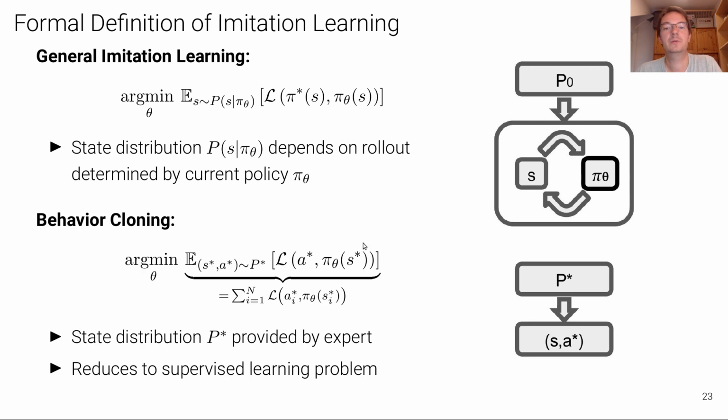In behavior cloning, that is what we typically do for imitation learning because this is infeasible. What we do is we first collect a static data set. So this is now not depending on the current policy anymore. And we sample state, as our observations and action pairs from the static data set and train a loss function that tries to minimize the difference between the true action and the action predicted by our model for that particular state. In this case, the state distribution P star is provided by the expert and collected such that it can be trained offline. Therefore, this reduces to a supervised learning problem. It has a much simpler diagram.